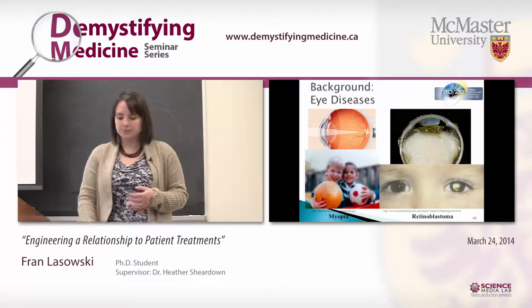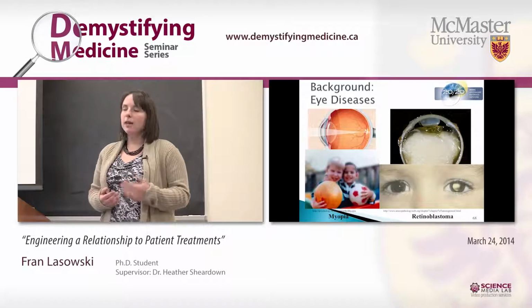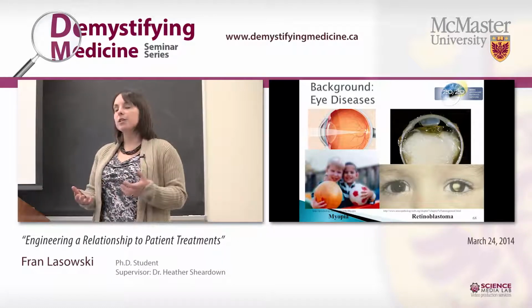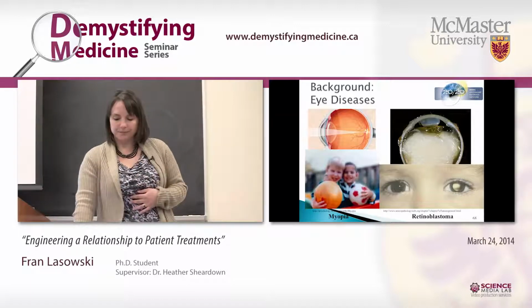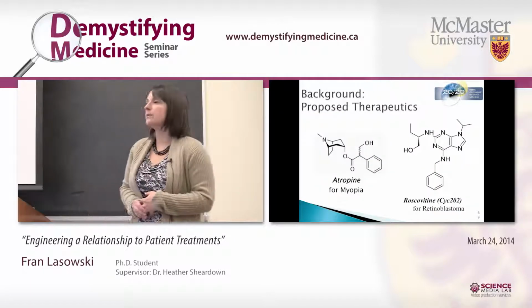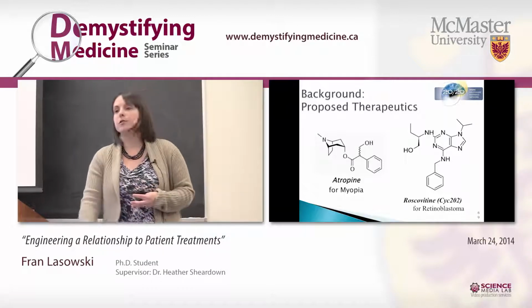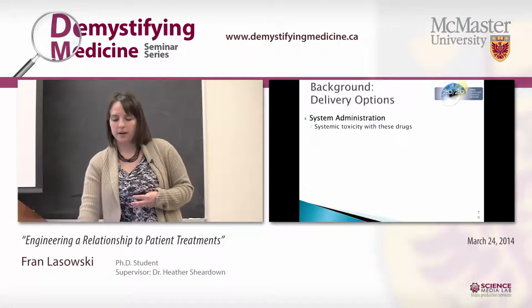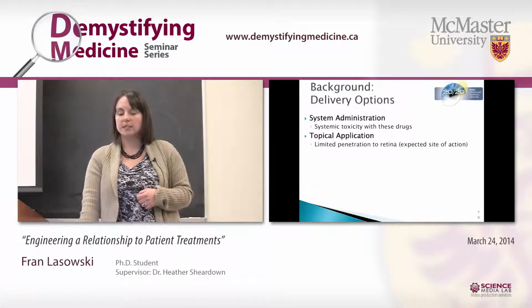get multiple tumors. And so we were working with a group at U of T to try to develop a way to prevent these tumors from forming. And we were looking at a way that we could deliver this in children. And so we looked at two drugs. We looked at atropine, which is used for the treatment of myopia, and riscovatine, which is used for the treatment of retinoblastoma. And we obviously, as I said before, didn't want to do it systemically because of the toxicity.